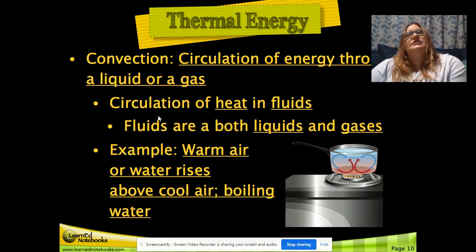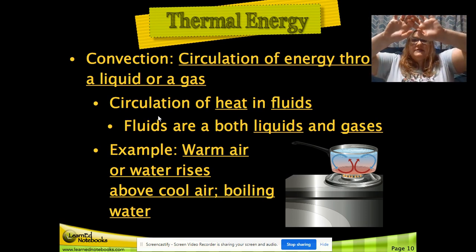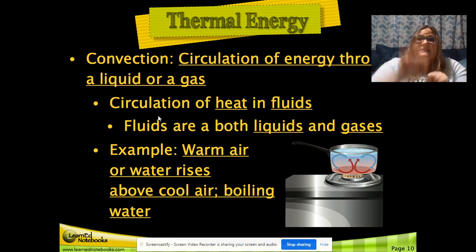Convection is circular energy through a liquid or a gas. Circulation of heat in fluids. Fluids are both liquids and gases. Example, warm air rises, cold air sinks, or boiling water. We also have talked about the example of convection in the earth. Hot magma rises, cold magma sinks, because that hot magma can rise and go this way. So now you're getting a divergent boundary because the magma's pushing the crust apart.